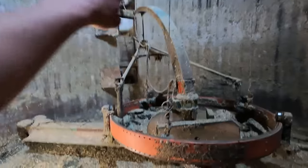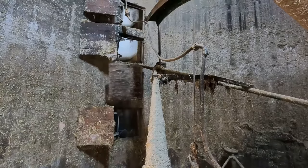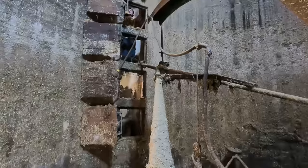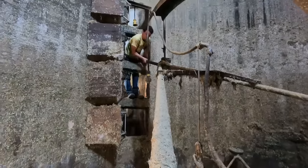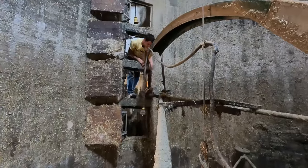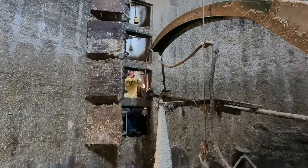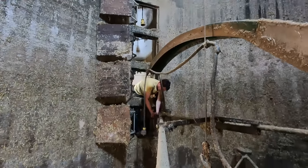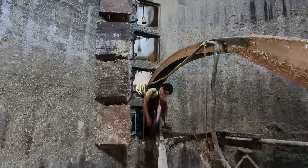Now I'm gonna drop that gooseneck down onto the unloader and then we'll be able to crank it up to the roof. Okay, we're all set. I got all the doors closed. My dad's lifting that unloader up.